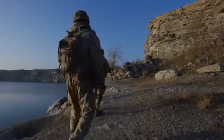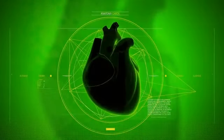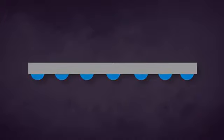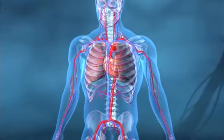One of the most important features of this powerful uniform of a future American soldier is the real-time health monitor system. This system is called WPSM, the Warfighter Physiological Status Monitor. Many sensors will be attached to the layer of the suit closest to the body. They then gather data on body temperature, blood pressure, and other vital signs of the soldier, and translate it into diagrams and numbers onto the monitor on his helmet.